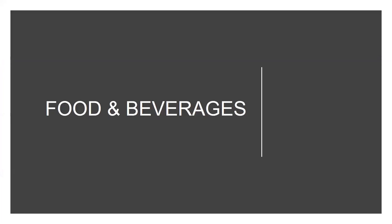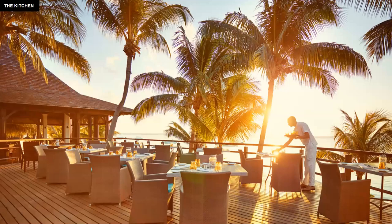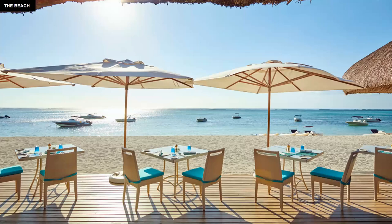For the restaurants, we have the main restaurant, which is called The Kitchen, serving buffet breakfast, a la carte lunch, and buffet dinner. No reservation is needed, and the restaurant can accommodate up to 200 covers at one go. We have the beach restaurant, which is called The Beach. We serve a la carte lunch and dinner. Here, reservation is needed only for dinner, and the restaurant can accommodate up to 60 covers.